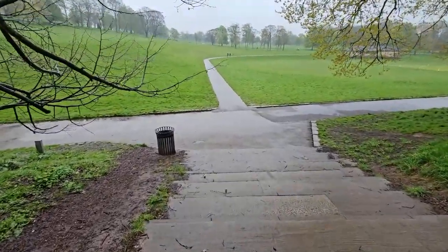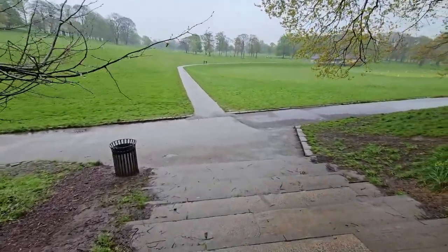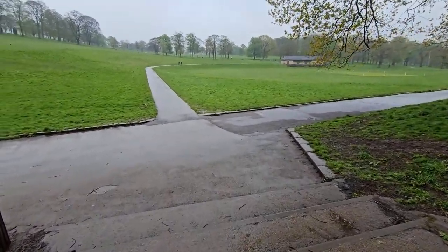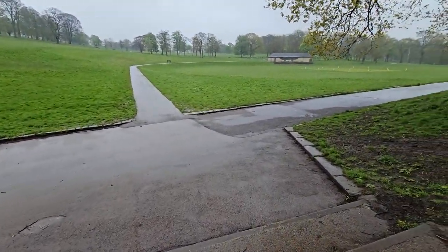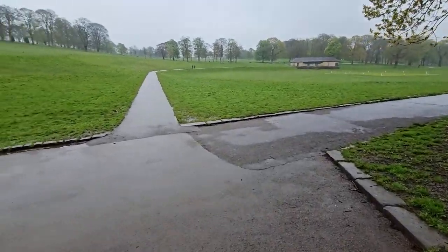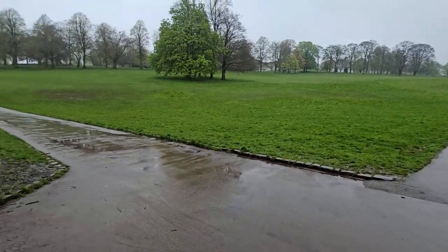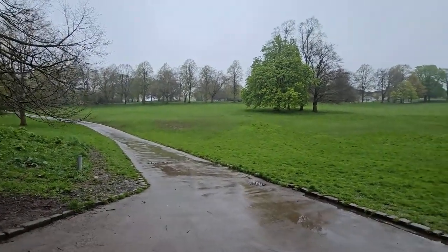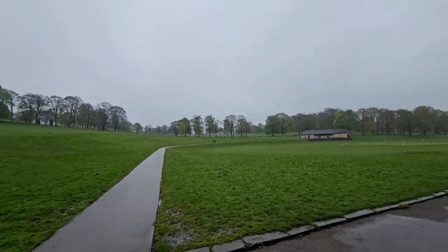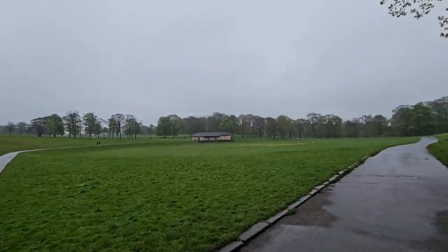It's not a park I know a right lot about, so if you have got any interesting facts or any comments, let us know below. I think this, I do remember, is where the velodrome used to be.